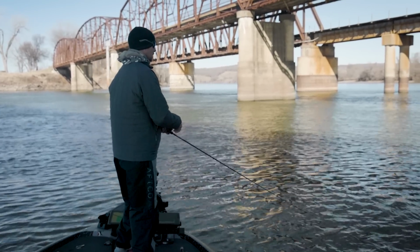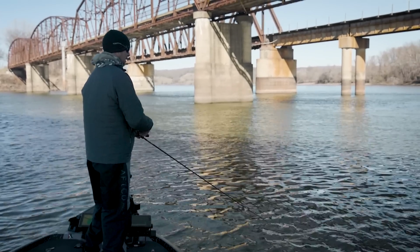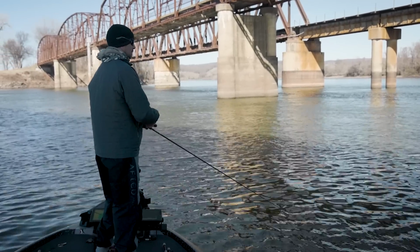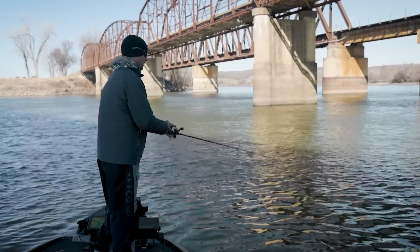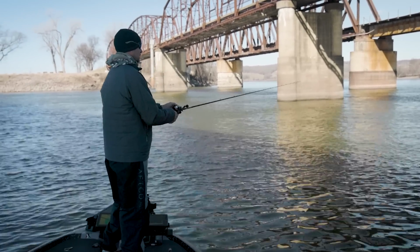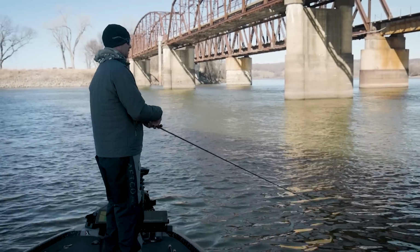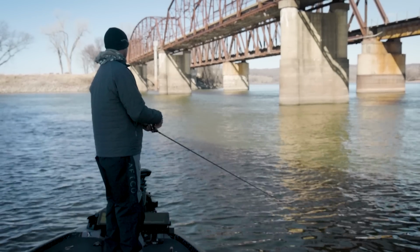If the water was dirtier, I probably would have started with the spinnerbait. But it's a good fishing color, and it's 43 degrees, so it's pretty chilly. Today's not the day to be throwing a buzzbait or a spook. You're going to have to put it in their face to get them a bite.